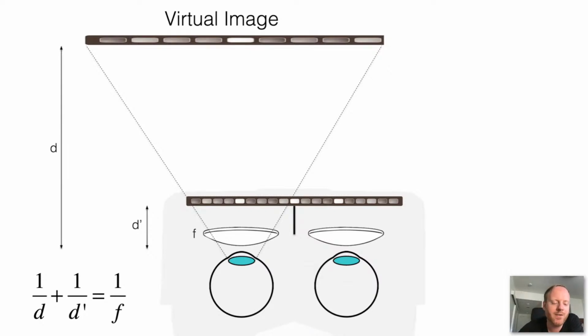So you can use the Gaussian thin lens equation or the lens maker's equation on the lower left to predict at which distance the magnified image will appear. To some extent, this is basically just a magnifier lens. There's a lens that magnifies the image, but it also moves it back in depth so that it is appearing at a comfortable distance. For example, something on the order of 2 meters. So the focal length of the lens and the distance between the physical microdisplay and the lens determine, to first order approximation at least, where the virtual image will appear that we actually see.